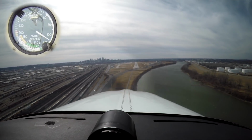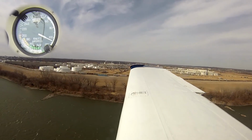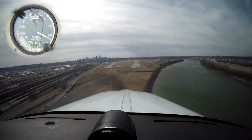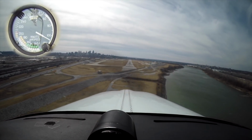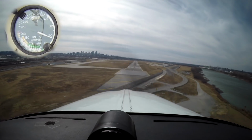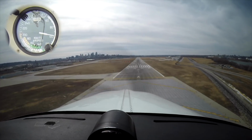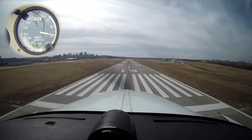Three greens. Wind 190 at 16. There, full flaps. Prop and mixture forward.